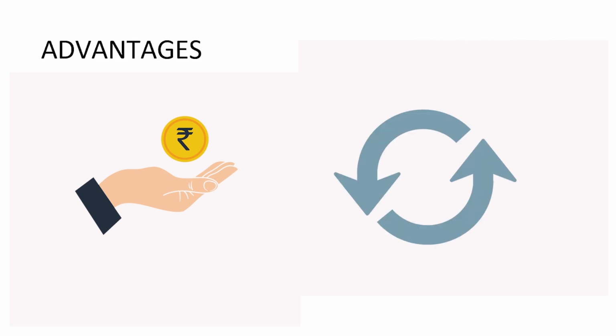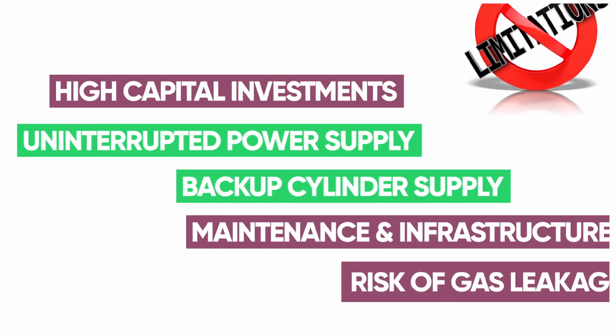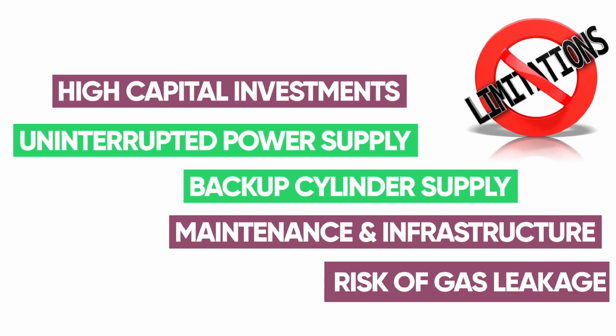The advantages of these pipeline networks are they can be cost-effective for large facilities and provide a continuous supply of oxygen. However, its limitations are it requires high capital investments, uninterrupted power, adequate infrastructure and high maintenance for piping, requires backup cylinder supply, and there is risk of gas leakage from the piping system.